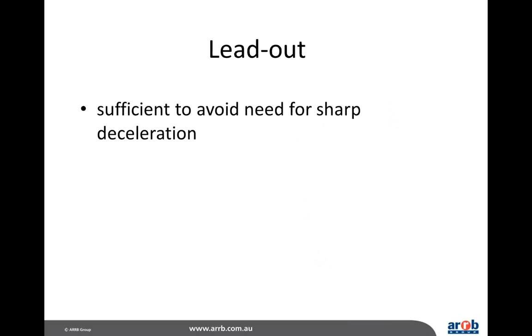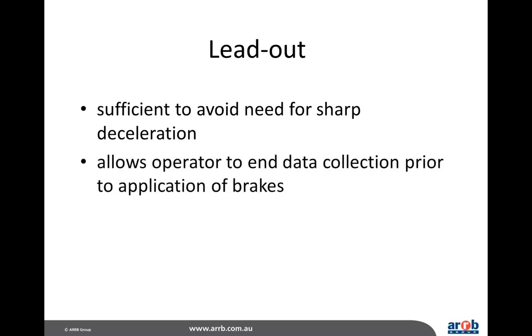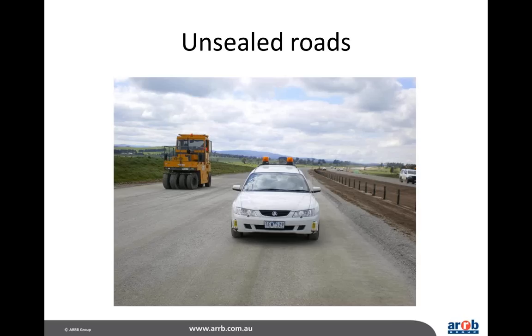Lead-out is something that's not as critical as the lead-in, but you want to be able to shut down your acquisition system and avoid the need for sharp deceleration. Again, you don't want the survey team jumping on the brakes because they're going to crash off the edge of the pavement or into a concrete barrier or something like that. That just won't help. So ideally 50 metres, but if it's less, it can often be dealt with, as long as they can stop in a realistic fashion. Unsealed roads is something that has been of interest.